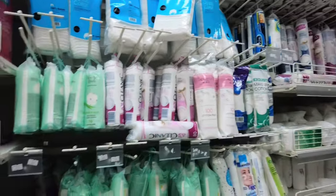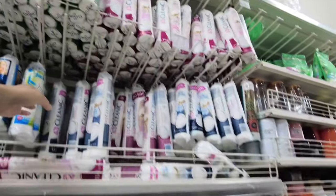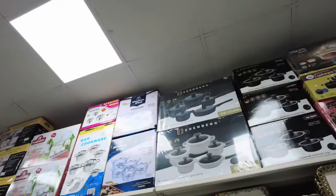We have to get just a simple one. Why do they have so much choice? No, the toys. What I was trying to say is that they have so many cosmetic things and everything. So if you're looking for something in particular, I was just checking this shop out first, because they do have a lot. Picking up some pots now.